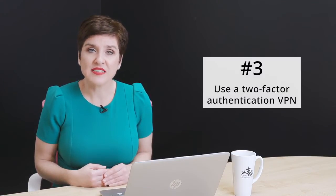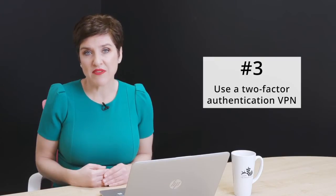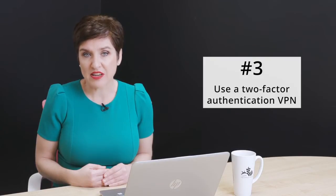And another thing is use 2-factor authentication for VPN. VPN stands for Virtual Private Network. It's essentially a private encrypted tunnel that goes direct to your IT network in your office. And ideally, you want to support 2-factor authentication, which means it's doubly secure because your employees will need to call in to access the network.